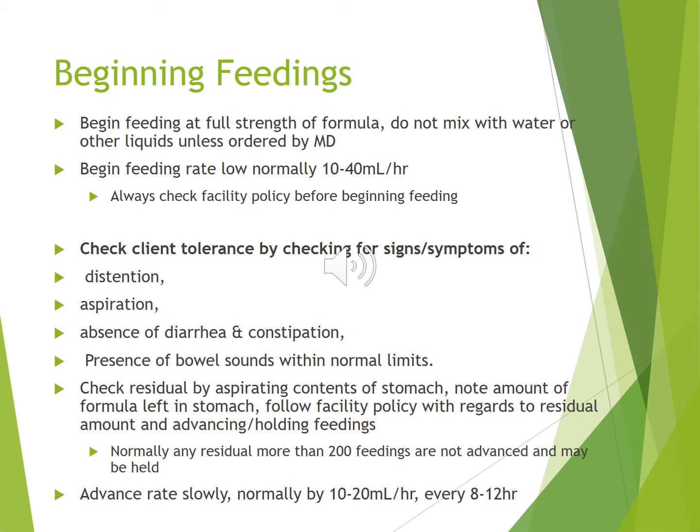Again, each facility you're in will have a policy regarding beginning of feeding, and those facility policies will guide your practice. You're going to check the client's tolerance, and by doing that, you're really checking for signs and symptoms. Are they having any abdominal distension with this? Are you noting any signs of aspiration? Are they having absence of diarrhea and constipation? Is there a presence of bowel sounds, and are those bowel sounds within normal limits?